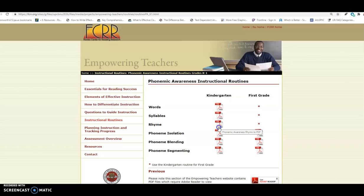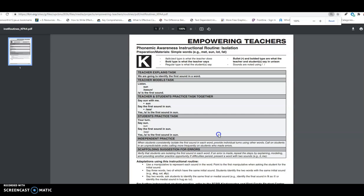Maybe you want to use it anyway. These are great quick routines. So I'm going to click on one. I'm going to click on phoneme isolation. There is a quick instructional routine on phonemic isolation. Teacher explains it's an I do, we do, you do, with scaffolding suggestions at the bottom.